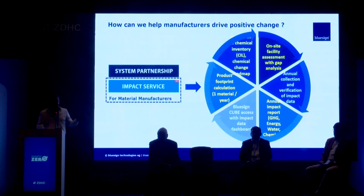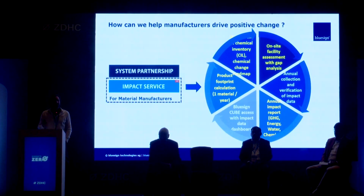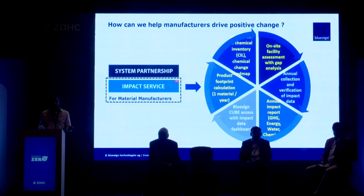Then I would like to come to another topic. So I talked a lot about chemical companies and their products, but how can we actually help manufacturers, textile manufacturers, to drive positive change? Here we launched a new service. It's called Impact Service, and this is composed of certain elements. One important element is an on-site facility assessment with a gap analysis, and we collect impact data that we verify. So you get an annual impact report with verified data, for example, for greenhouse gas emission, energy consumption, water consumption, chemical consumption. And on top of that, we would offer a footprint calculation on material basis.